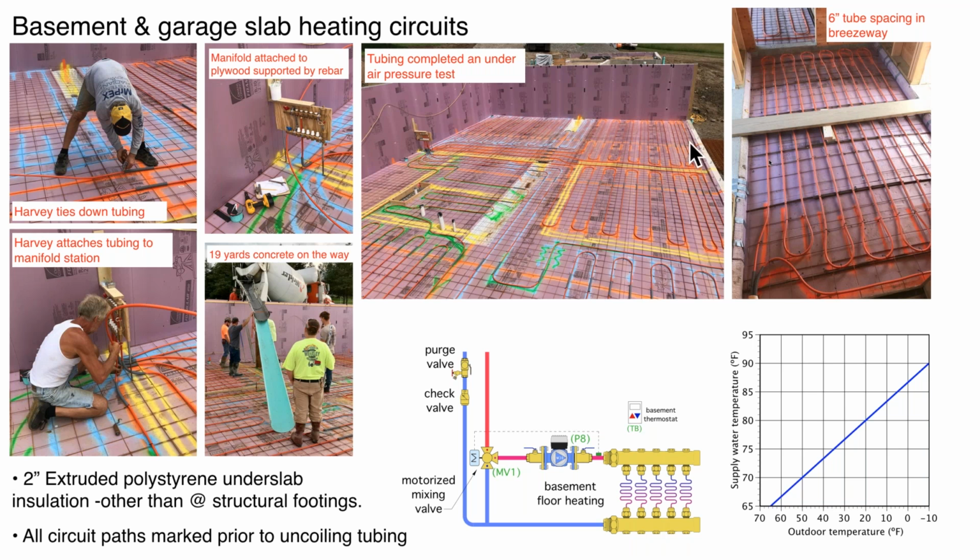This is the tubing out in the breezeway. You can see our 6-inch on center spacing here. We have to widen out our tubing bends a little bit so we don't kink any tubing at that point. And actually all that tubing goes back through a 2-inch PVC sleeve that goes through the poured concrete wall and brings our tubing into the basement where we can extend it over to the mechanical room.